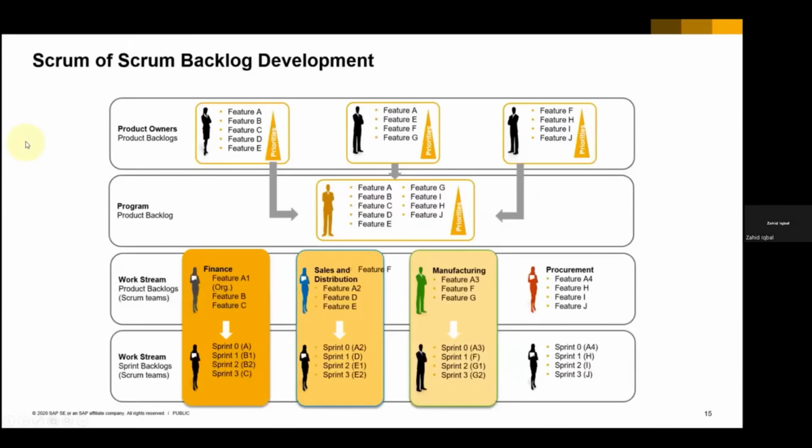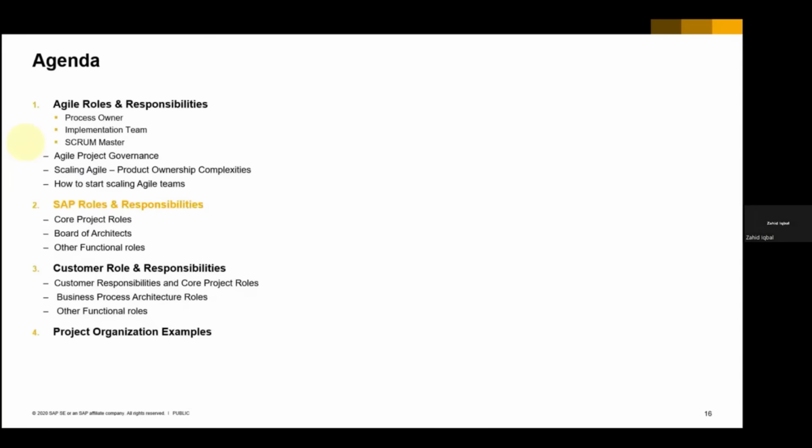Scrum of Scrums backlogs. This is again dividing the program, how the product and its features. The diagram is showing you, but when you have a team, then definitely this figure will give you a very good impact on how you will manage. Okay. Now we first of all covered the agile roles and responsibilities. Now SAP roles and responsibilities.